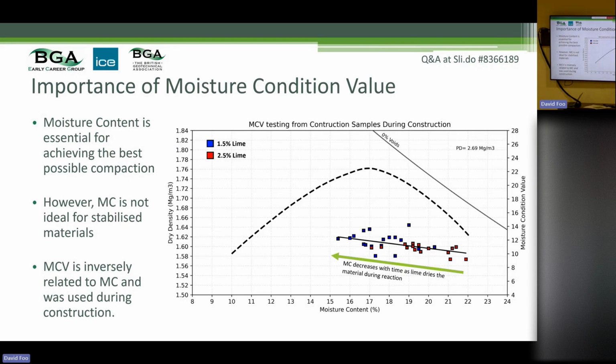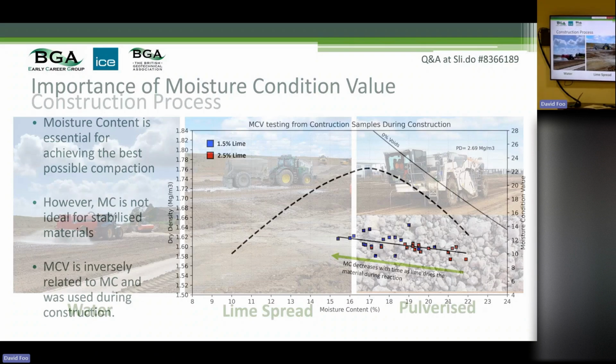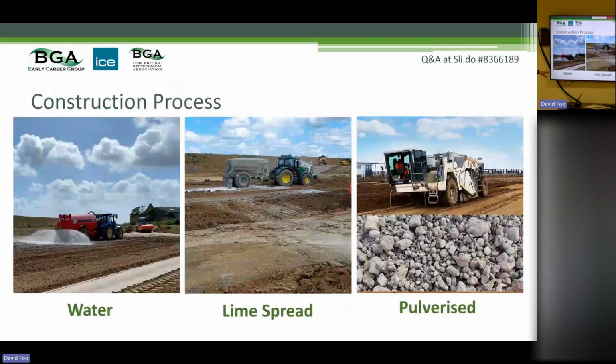And then once we obtained that MCV test and we could see that the material was in the range of 10 to 12, we'd then give the OK and we'd go ahead and start stabilizing and compacting the fill. So this is the process then: if the material was too dry, we'd add some water, which was particularly the case for the 2.5% lime because we had some very hot weather at the time.